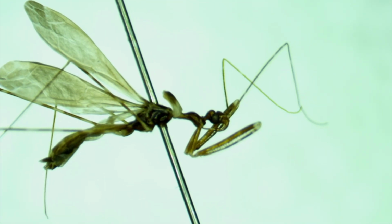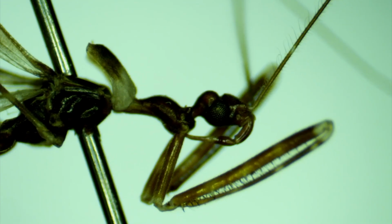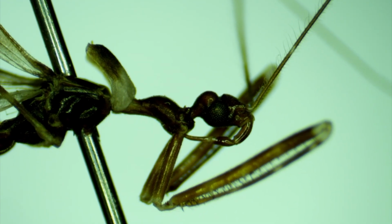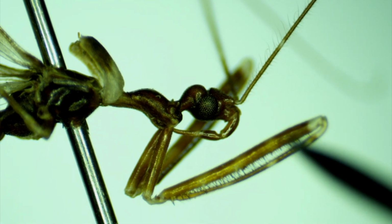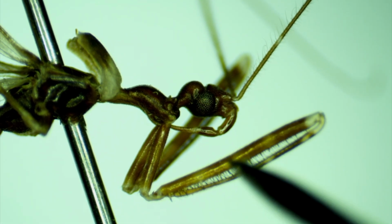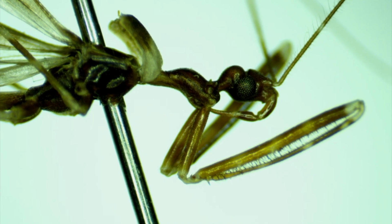Looking at this thread-legged assassin bug, you can actually see the character that defines the hemipterans or true bugs, which is a beak mouth part. The mouth part is fused into a long sucking structure, and so even these carnivorous ones are just sucking out the insides. The plant-eating ones will just suck out the insides of a plant, but in both cases, none of them have chewing mouth parts.